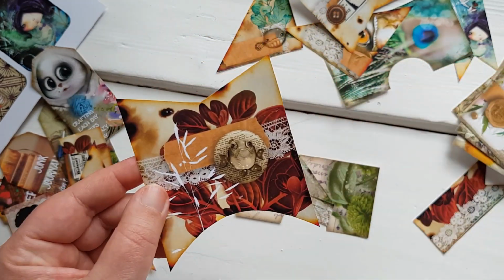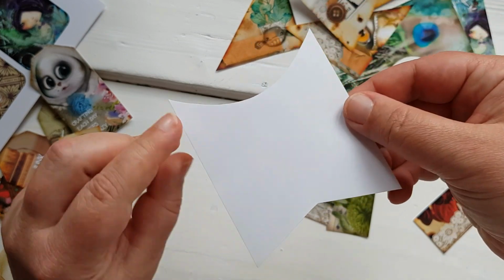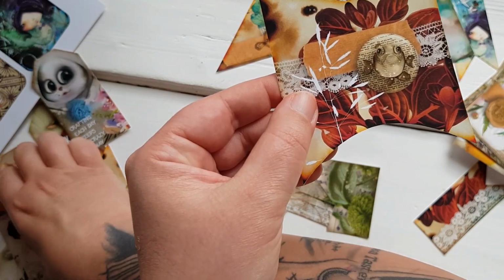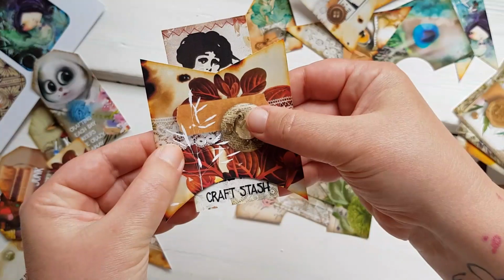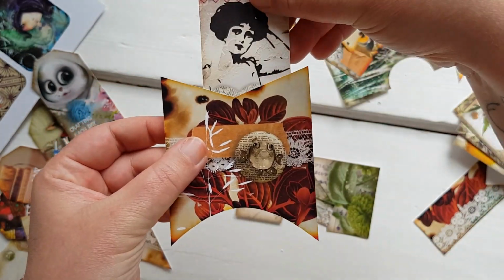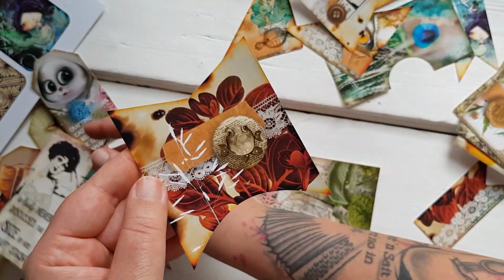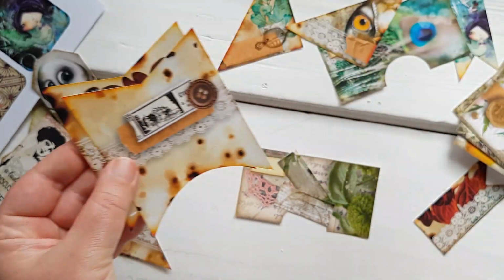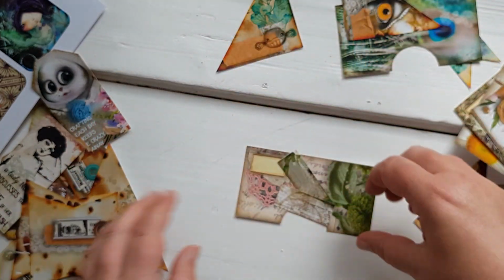So some people ask me how to use that. You can put glue only here and here, and then glue it like this, and then you can, for example, put something behind it like this. And on the journal page, it would look like this when it's glued here, and then you can easily put this in and out. So that's the sense of this little bit weird shaped thing. So we have some of them in this ephemera pack as well, I think, yes.